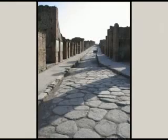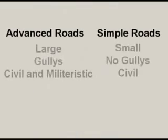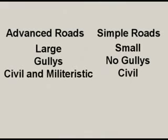Roads were made simple, a basic, almost tile on concrete. This is a simple village road. It is narrow and does not allow for a lot of traffic. There are also more advanced roads with gullies to let the rain run away from the road. This helps stop erosion of the road.